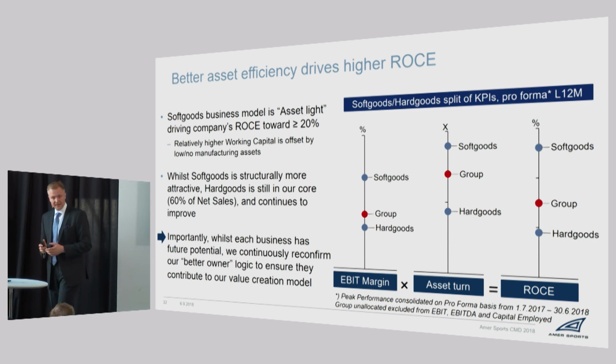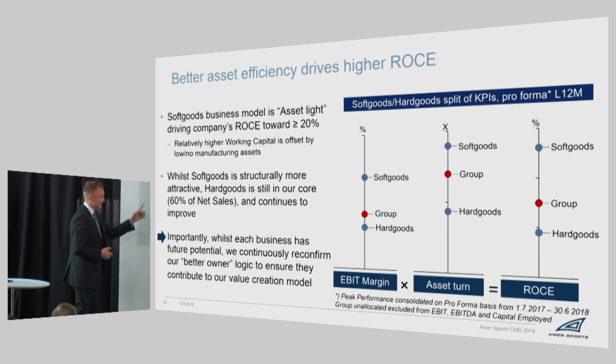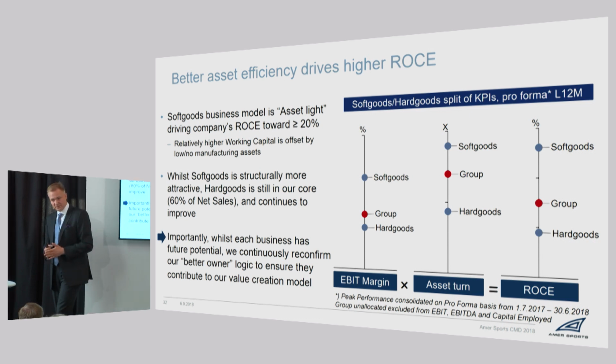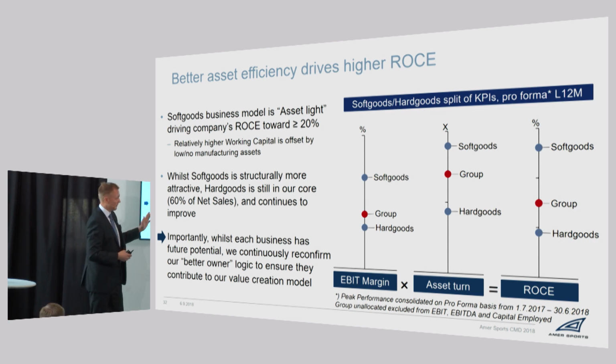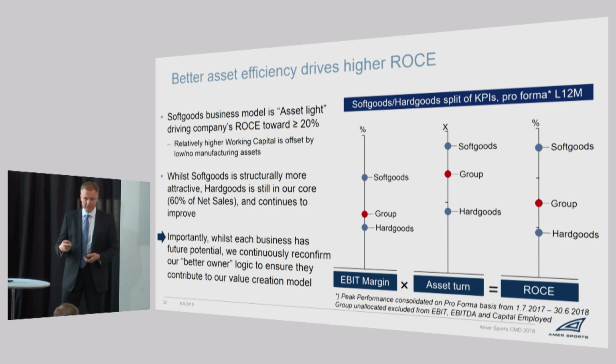And one important thing is that whilst soft goods is structurally more attractive, hard goods is still the core of the company. It's 60% of sales, and it continues to improve. No matter whether it's hard goods or soft goods, we always reconfirm our better owner logic for each of the businesses to ensure they contribute to our value creation model. So we are not only looking for this category change, but business by business, we go through whether they are delivering faster growth, better asset efficiency, or better profitability.